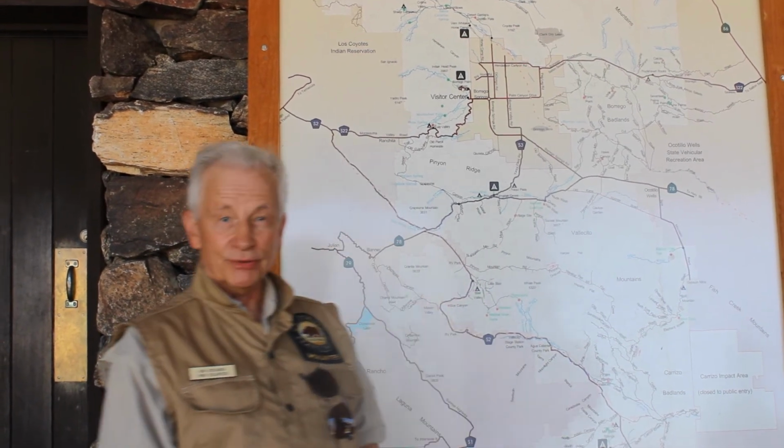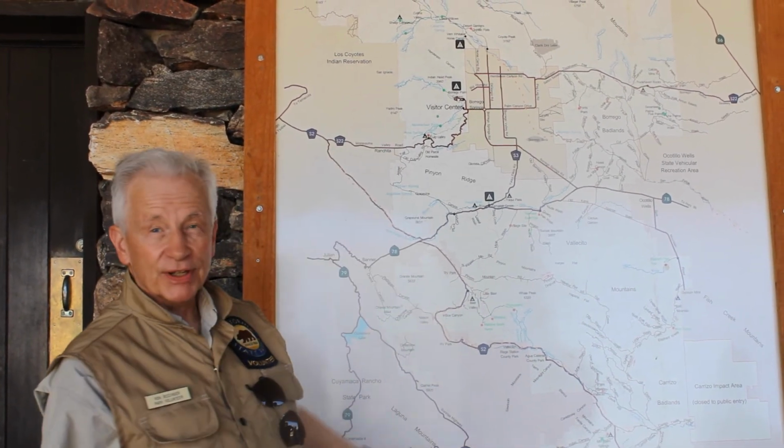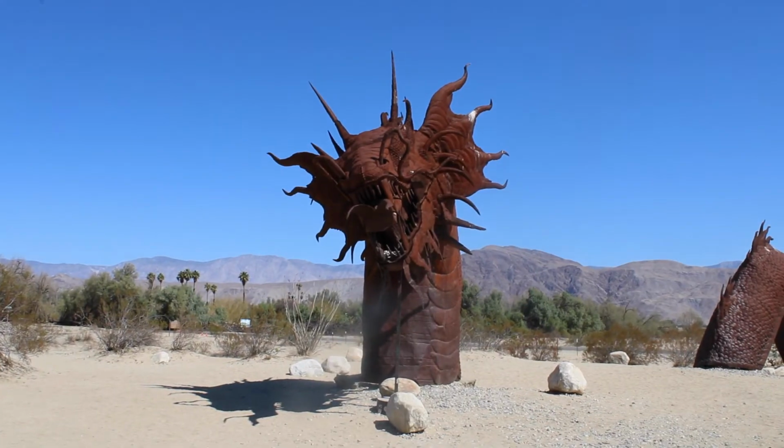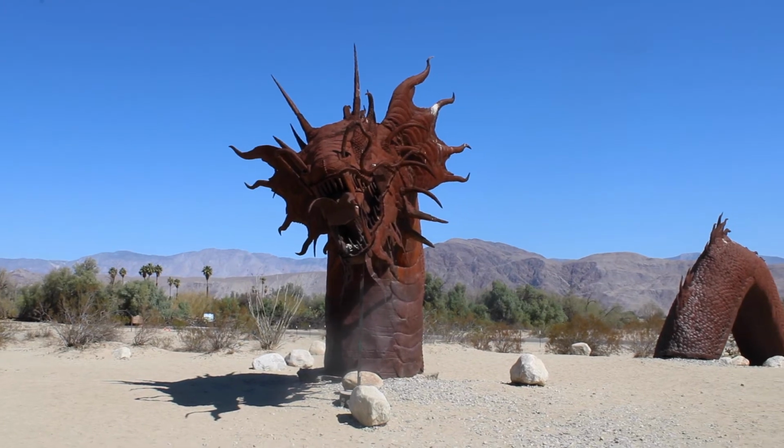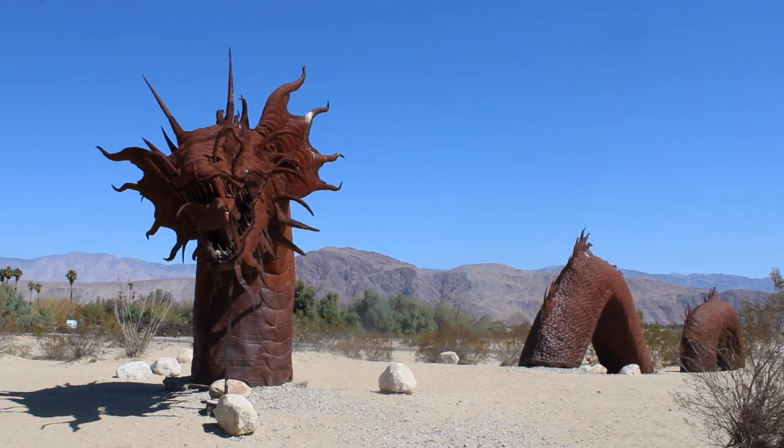What would you recommend people who've never been here before, what should they see and do on their first trip? If they're a daytimer, there's tons of stuff to do. The important thing is, this is a map of Anza-Borrego Desert. I love the California desert. What to see out here, right?